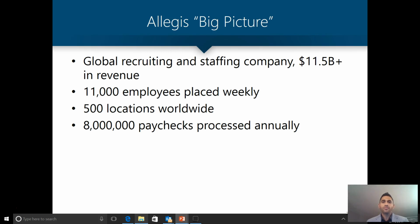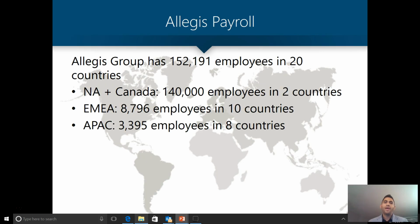So what's the big picture? Well, we're a global recruiting and staffing firm with over 11.5 billion in revenue. We have 11,000 employees that we place weekly in over 500 locations worldwide, and we process about 8 million paychecks annually. In terms of our payroll, Allegis Group employs 150,000 plus employees across 20 countries. These regions include North America and Canada, EMEA, and the Asia-Pac regions.